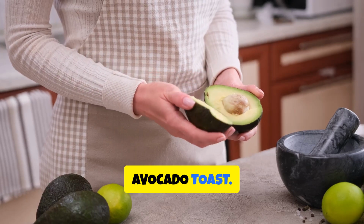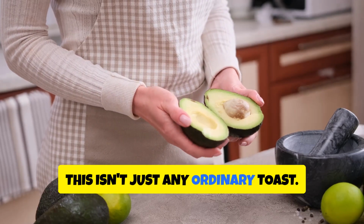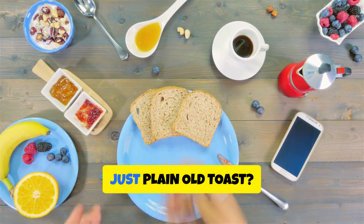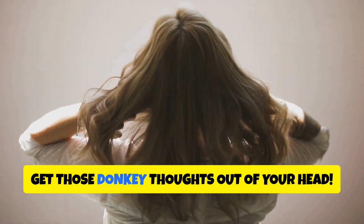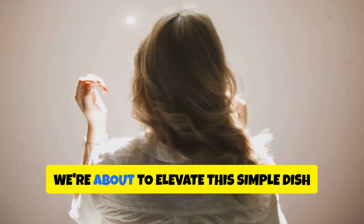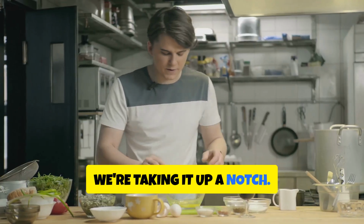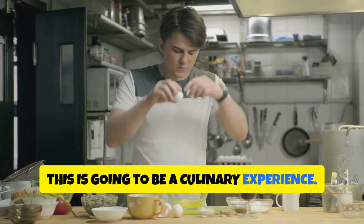Next up, avocado toast. But hold on, this isn't just any ordinary toast. Now I know what you're thinking, toast? That's it? Just plain old toast? Get those donkey thoughts out of your head. We're about to elevate this simple dish to a whole new level. We're taking it up a notch. This is going to be a culinary experience.